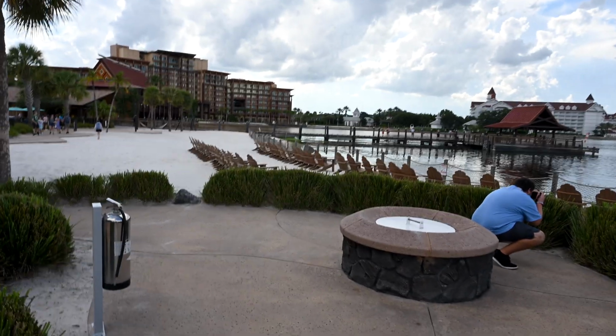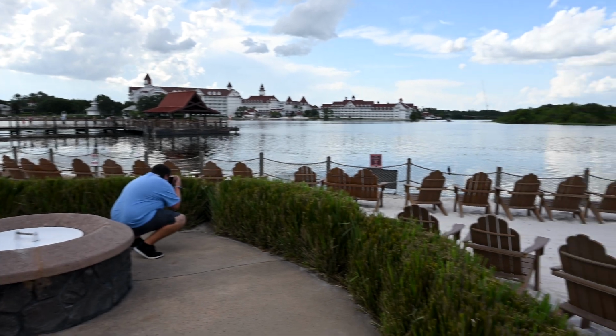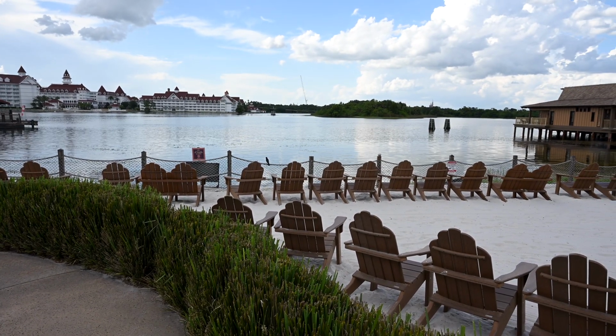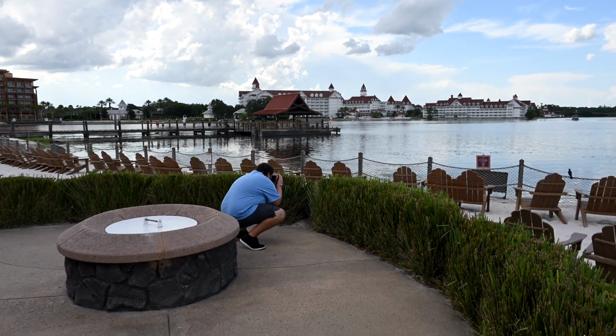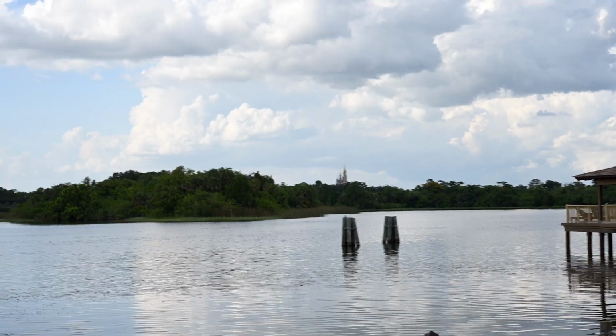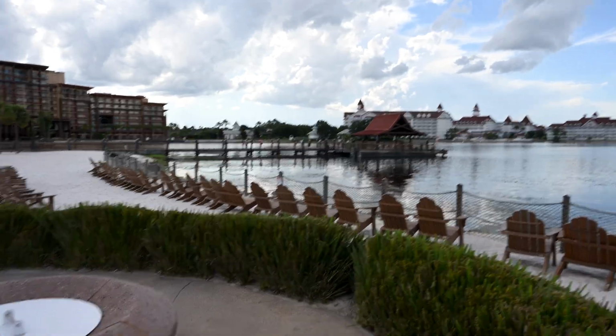But they have a lovely beach, and they have all these beach chairs set up because at night you can come out here and they pump the Happily Ever After music in, and you can watch the Happily Ever After fireworks, because the Magic Kingdom is literally right there. I think they do s'mores and stuff like that out here. So yeah, we're right down here on the beach.